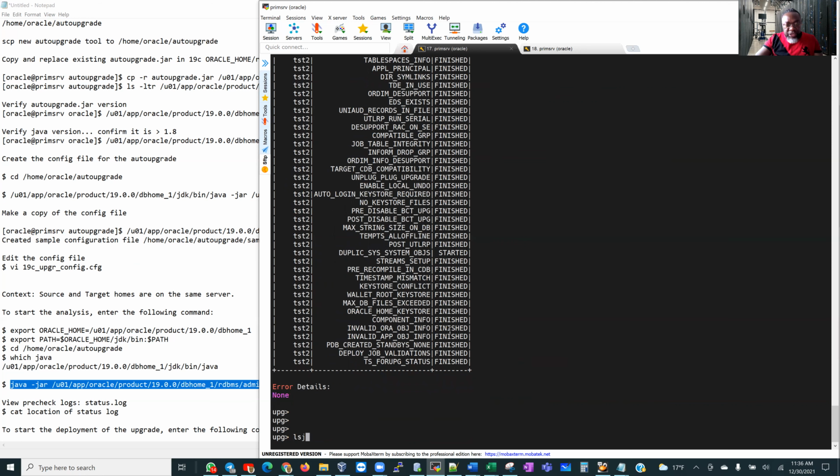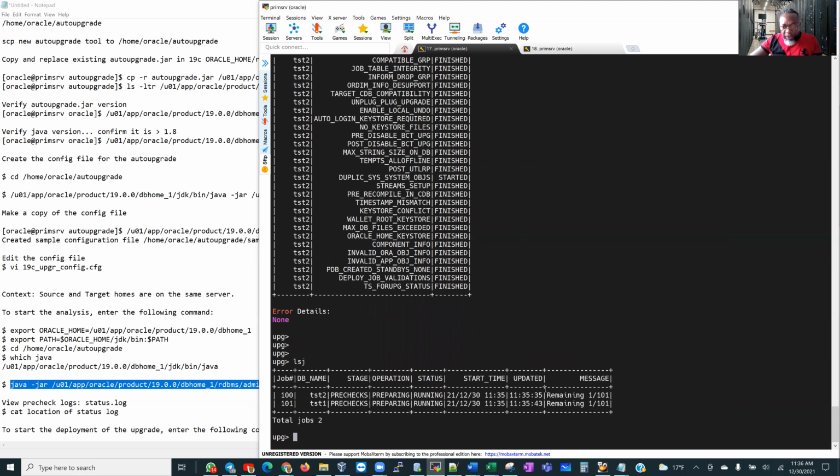I will do an lsj once more just to see exactly where we are. This is remaining 1 of 101. So this runs pretty quickly. It should tell us here in a little bit when it's done.